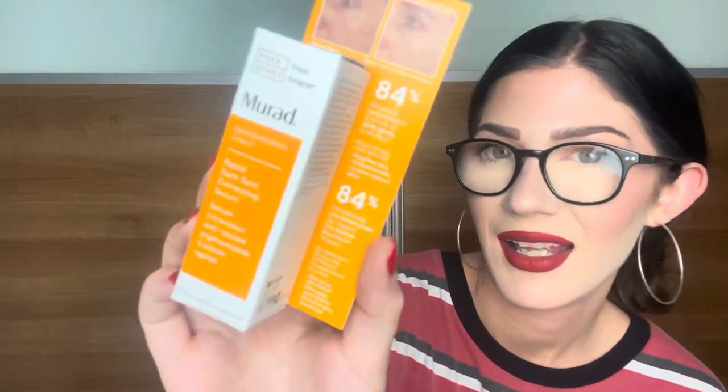Next up, we've got the CEW 2022 Beauty Awards box. And again, you get to pick what you put in the box. First up, we've got Murad. This is the Rapid Dark Spot Correcting Serum. It is a 10ml. And yeah, it's for dark spots.